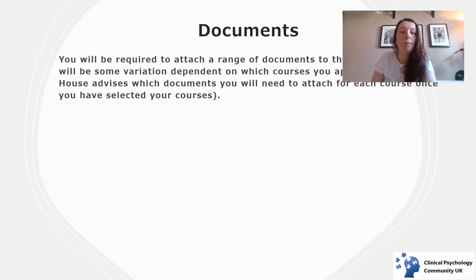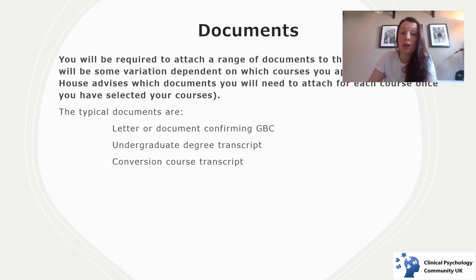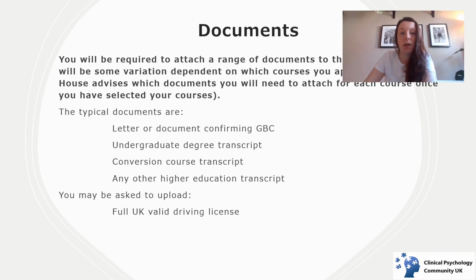Documents then. You need to attach a range of documents. Typically, this is a letter or a document confirming graduate basis for chartership, your undergraduate degree transcript showing what you got in each module, your conversion course transcript if you did a conversion course, and any other higher education transcripts as well. So if you did a master's, they might want to see that. There is a specific place to upload that.